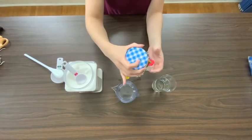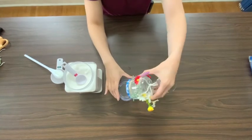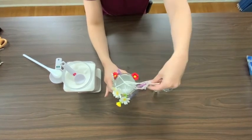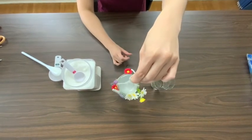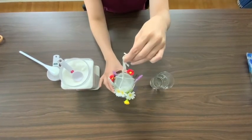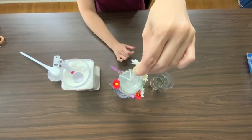Twist your lid on nice and tight. And now it's ready to hang outside. It's okay if it drips a little bit. You'll want to take it outside before you turn it over. But as you see, our feeder is complete.